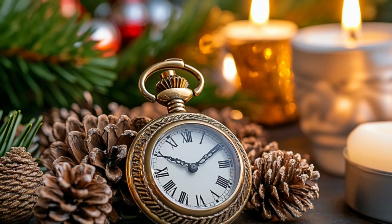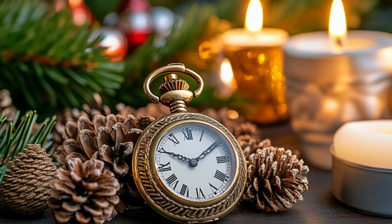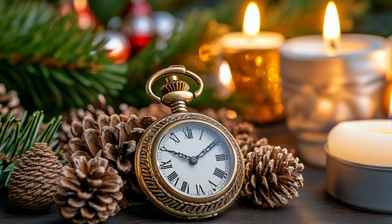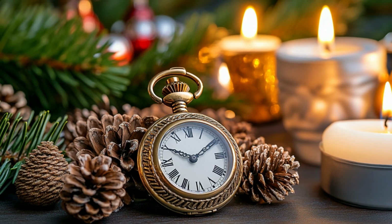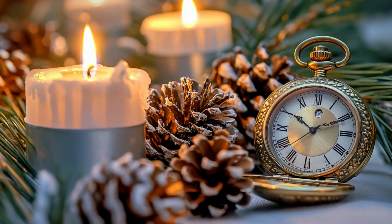Place your clocks in key areas where they can be appreciated, such as on a mantel or a side table, surrounded by books and candle holders. The ticking of the clock can even add a comforting sound to your space, perfect for cozy evenings.